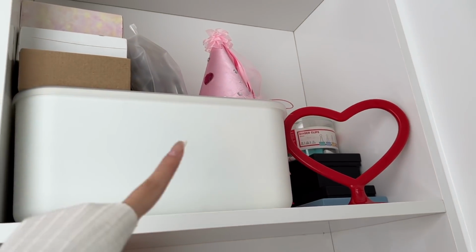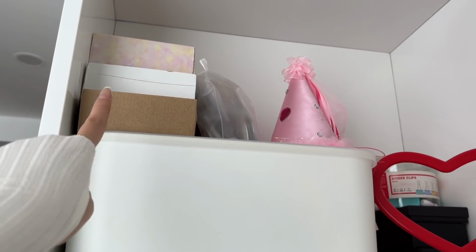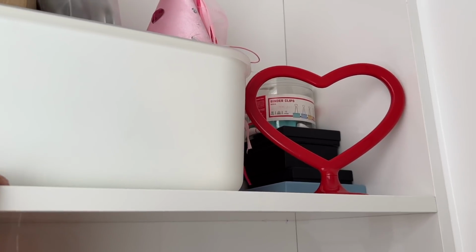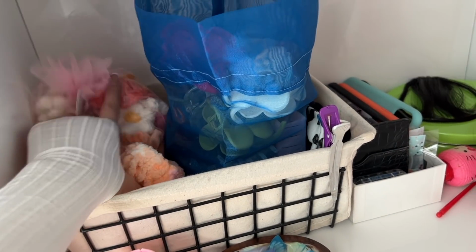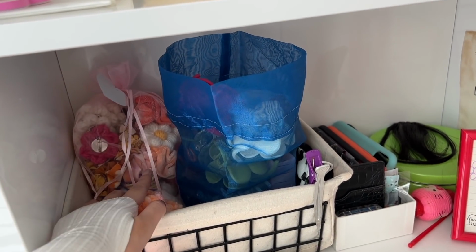Up here, I just have some random storage. I have all of the letters that brands send me in there, and then tags. I keep all of the tags from every piece of clothing that I get. Up there, I have just more boxes stored. Down here, this is all of my hair stuff. This is a bag of scrunchies that I need to figure out what to do.